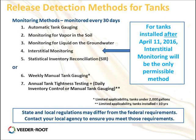As a note over in the upper right-hand corner, for tanks installed prior to April 11th of 2016, all 7 methods are available, so you can use them as long as the tanks were installed prior to that date. After that date, any double wall tank is going to be required to use interstitial monitoring. The thing we ask you to do for your region is always contact your state and local regulators, because they may exceed some of these federal requirements, and it's in your best interest to understand what they're requiring on top of the federal aspect.